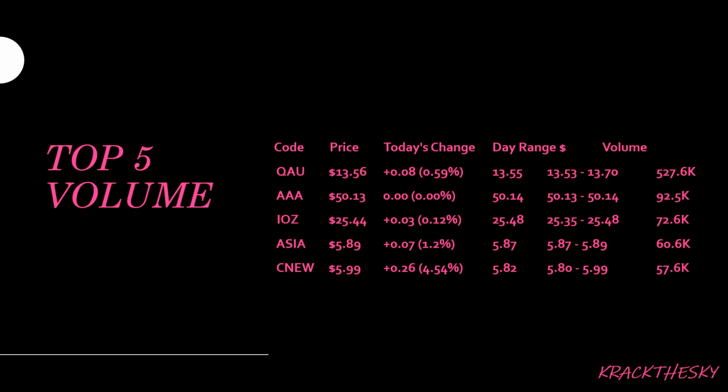Top five by volume. We had our gold bullion ETF QAU. That one's hedged for Australian currency. AAA, which is Australian high interest cash. Quite a bit of volume coming through there. IOZ, which tracks the S&P ASX 200.